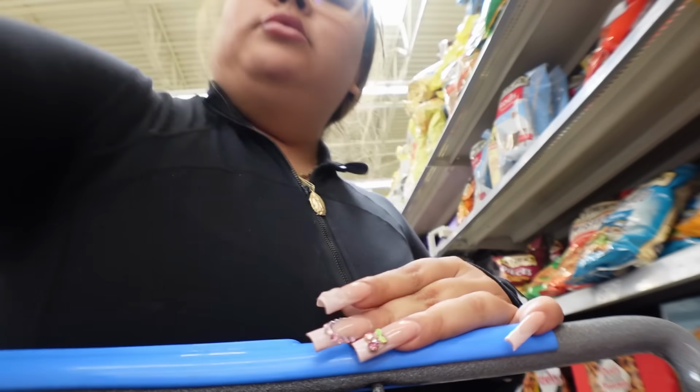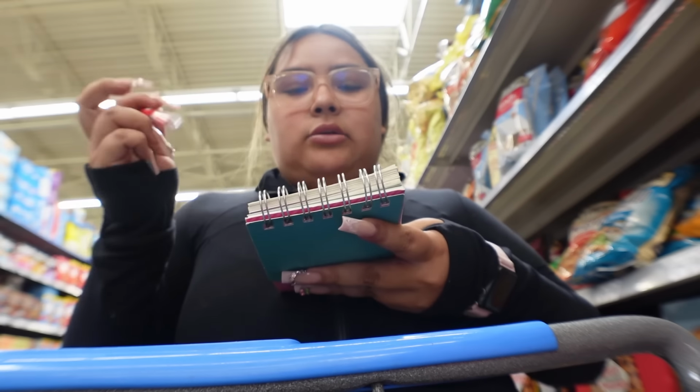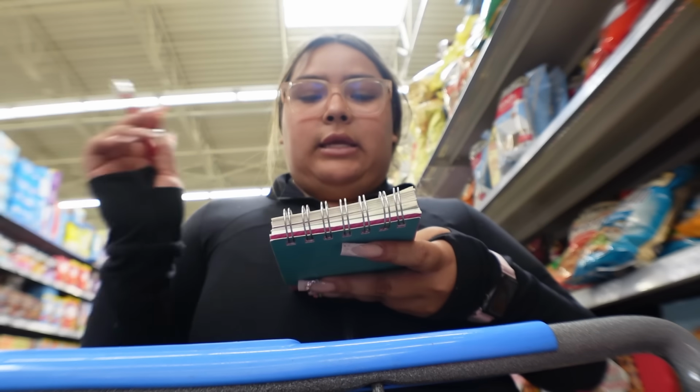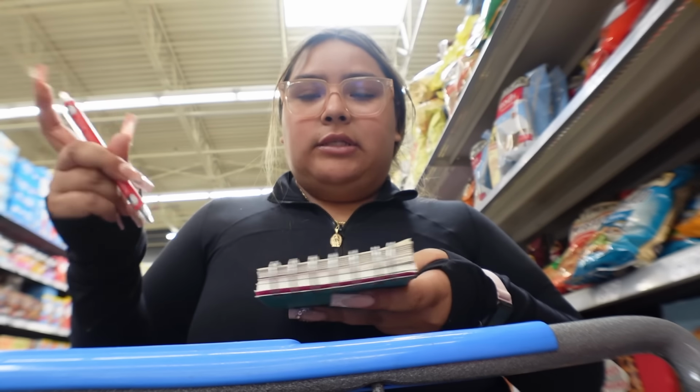Now I just need to find cake pop sticks, which are probably in the baking area or in the party section. We're gonna see. But I also need to get the dog food. I need to get yogurt because I ran out today. I eat that like on my morning walks, so I might as well just get it now. And then I also need Q-tips because we ran out at the house. But yeah, let me go see if we can find the cake pop sticks and then I'll show you guys.